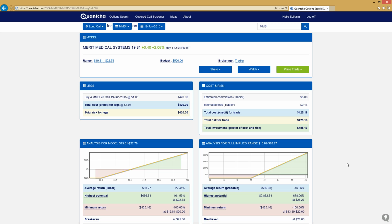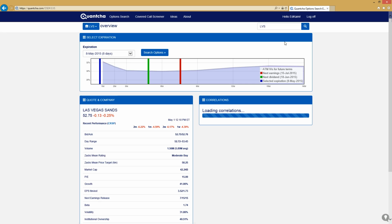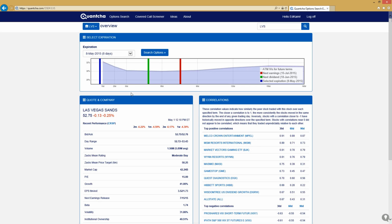So picking up where we left off in Quantcha, let's take a look at how we can trade Las Vegas Sands from a bearish perspective. I'm just going to type in the ticker up here in the search box and hit search. And this will bring us to the overview for the stock, where we can get an idea of the quote and the company. You can see some pretty bearish performance over the past few time frames here. We've also got some interesting correlation data to look at with some of these other stocks in the casino space, or in the gaming space, I should say.